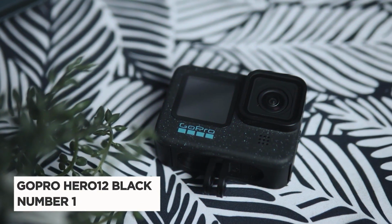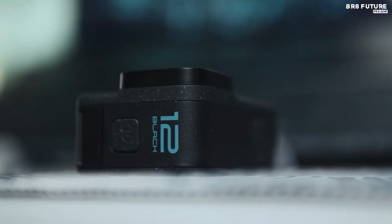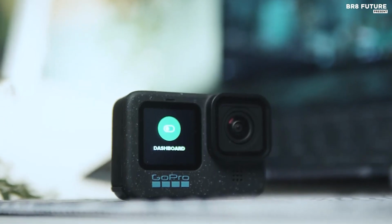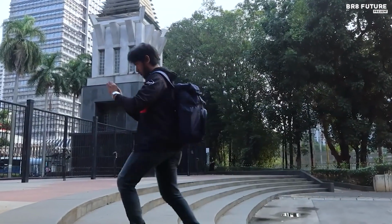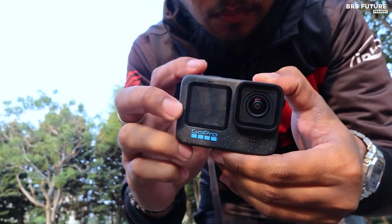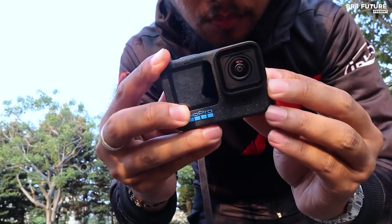Say hello to the GoPro Hero 12 Black, a cinematic powerhouse and our crowned champion among action cameras. Packed with cutting-edge features, this device is a marvel, capturing life's moments with breathtaking clarity. Boasting a max video resolution of 5.3K at 60 FPS and a stellar 27 megapixels photo resolution, the Hero 12 is a visual maestro. Its compact design and weighing just 5.4 ounces make it a versatile companion for any adventure.